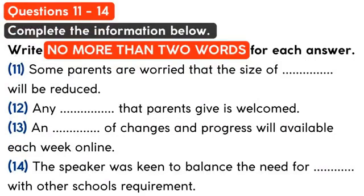Part 2. You will hear the head teacher of a school giving a talk to parents about some new classrooms. First, you have some time to look at questions 11 to 14. Listen carefully to the first part of the talk and answer questions 11 to 14.